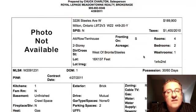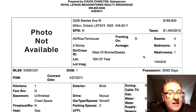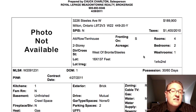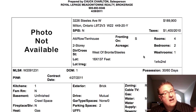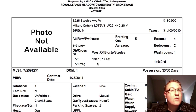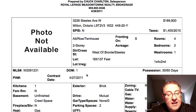So the first one up is 3226 Steeles West. It's at 189.9. There are no condo fees with this. So what's the catch? One of the catches is it's not far from train tracks. There's tracks that come right through. The second thing is they're extremely old. I mean, we're talking about probably built in the early 1900s. They're not very big, but I'll tell you what, if you're on a budget, they're not so bad.